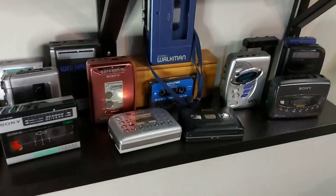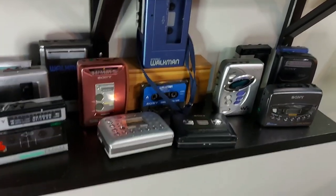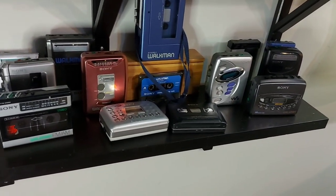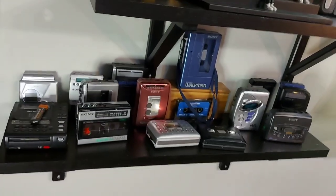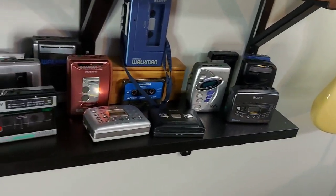Back there in the wooden box, that's a Pono. Remember Neil Young's Pono? Well, that's a Pono, and it's next to brand new in the box. One of these days, I'm going to have to get it up and working and download some high-res files and see what the Pono experience is all about. Some of my Sony Walkmans, I have my favorites.